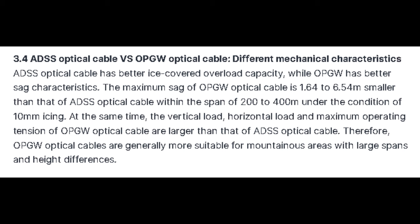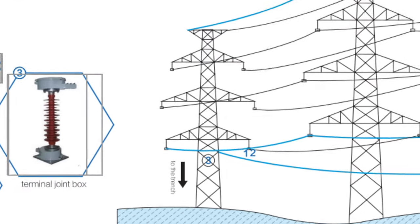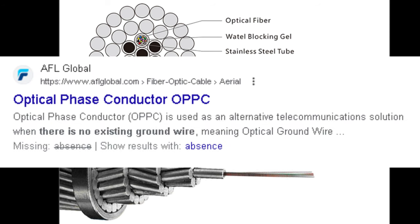The OPGW has better sag characteristics because there's tensile strength support from the metallic earth wire. And the OPGW is much better for mountainous areas and areas with large height differences between the towers. However, the ADSS has better ice covered overload capacity. And then there is this OPPC, which is basically putting the fiber optic inside the current carrying conductor because of an absence of a ground wire.